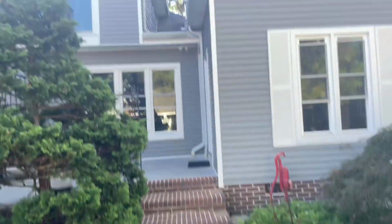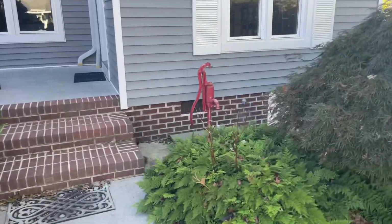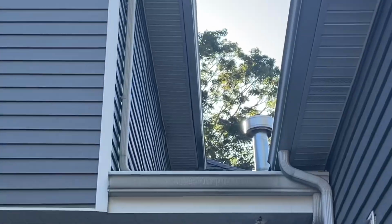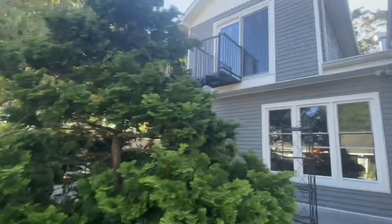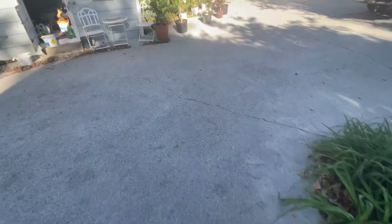So we're going to come and do the roof at a later date, and get some spots up there. It may be built up from the algae on the roof, but for today it's just a house wash.